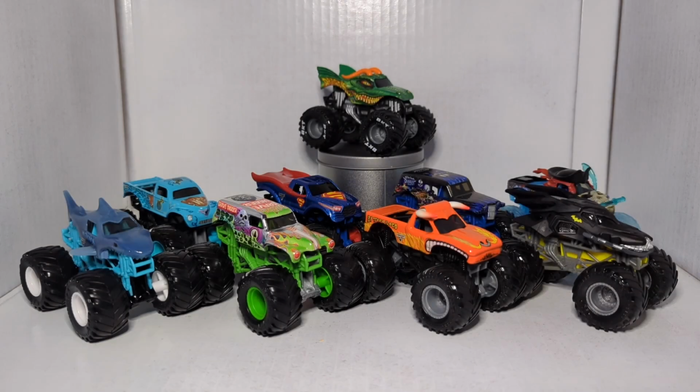There you go. That is all 9 of the trucks that we looked at in today's video. Just going over them once again, in case you missed the names during the turntable. We got Whiplash, Superman, Son of a Digger, Pirate's Curse, Megalodon, Gravedigger, El Toro Loco, Batman, and Dragon. Up top there is the chase piece.